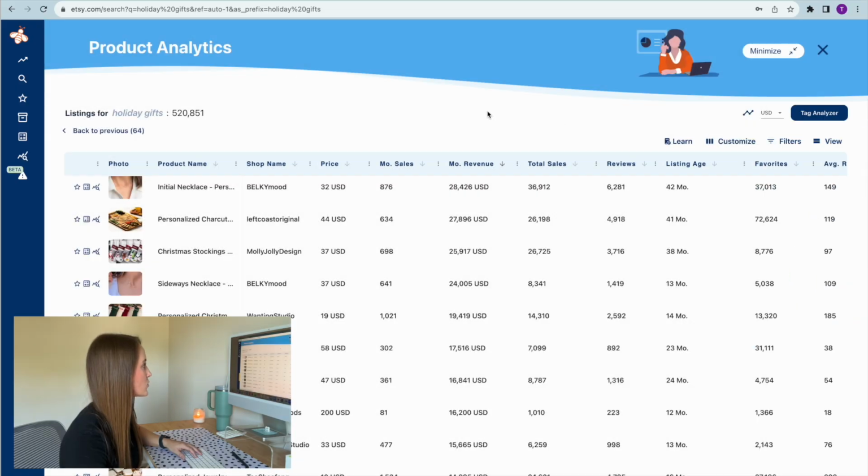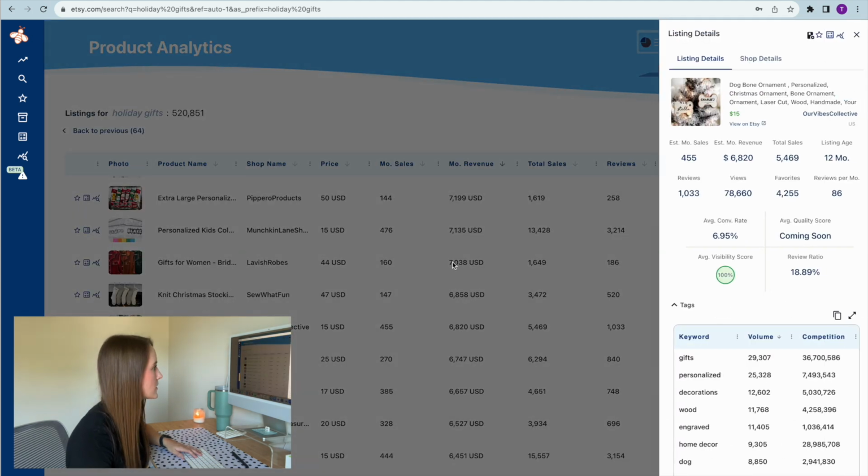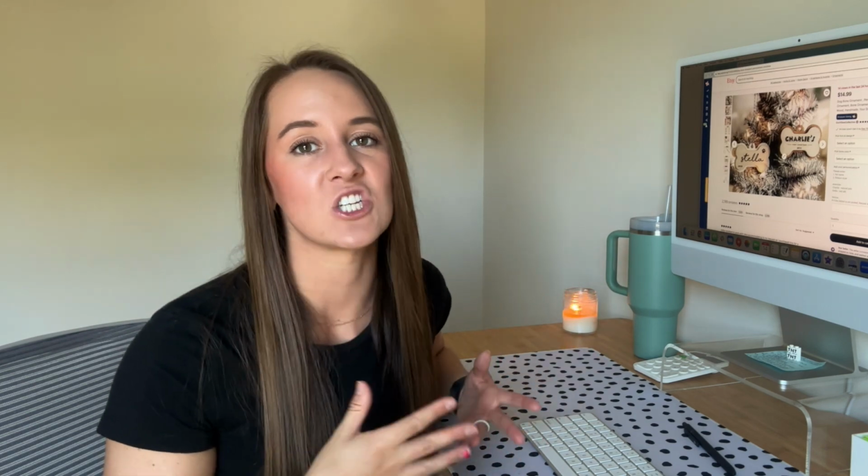So let's go back to our product analytics and just keep scrolling. Here is an ornament, almost $7,000 currently in revenue. Let's view this on Etsy. With print on demand, we can do ornaments. And I actually just recently did a video about print on demand ornaments and the research process, how to find in-demand niches for ornaments. If you haven't seen that video, I'll link it up above.